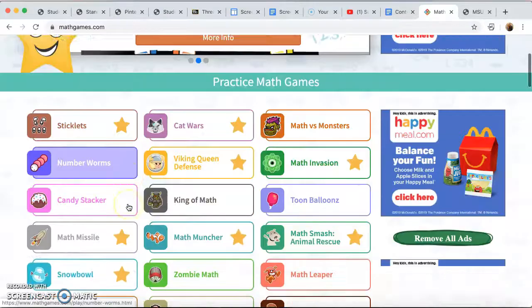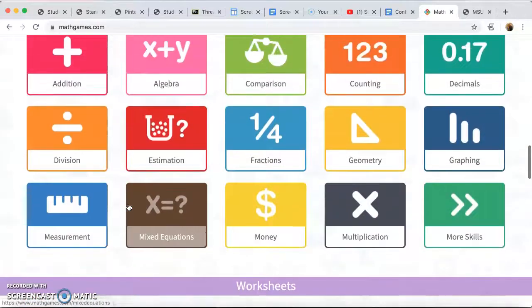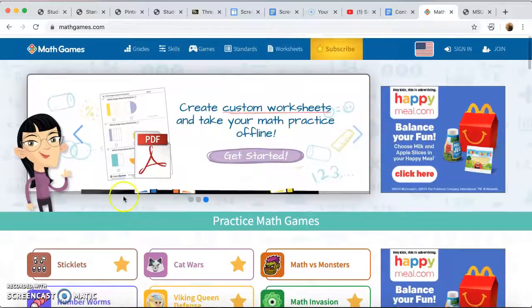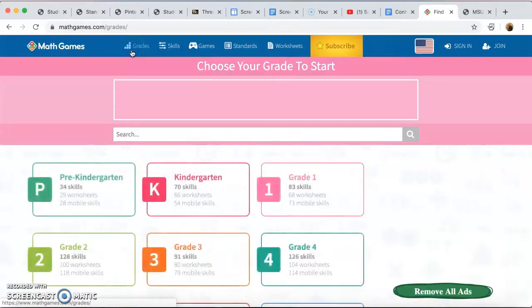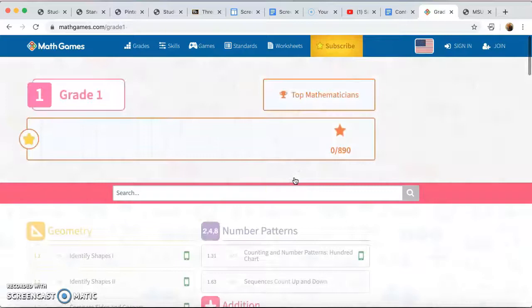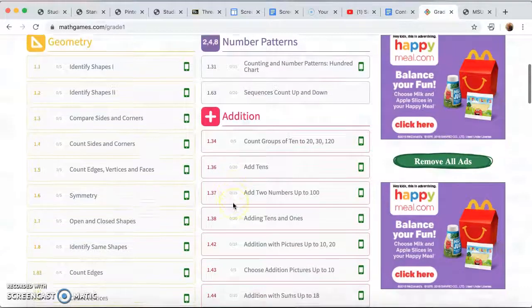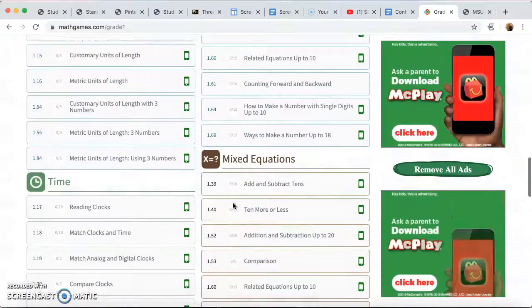You can scroll down the page and see some games, some grade levels, some skills, worksheets as well. If we really wanted to see more, we can click by grade. So at the top here, where there's this little graph chart, click grades. And what grade are we in? Since we're in first grade, we will click first grade. And here we can see all of the math things that we should be able to practice throughout the year.